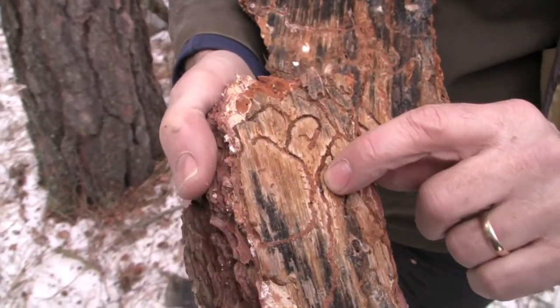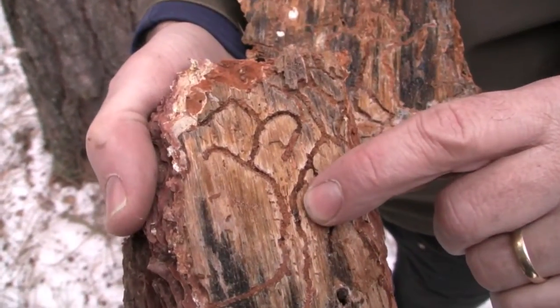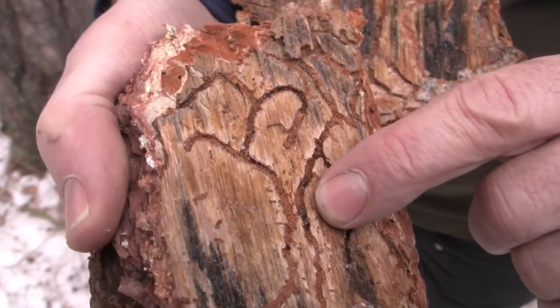And here's a dead adult right here, or maybe just cold, not moving. Western pine beetle? Yeah. I'm going to zoom in on him.